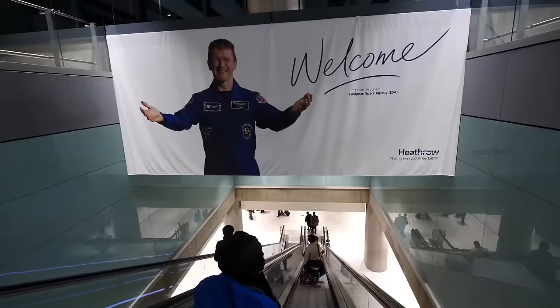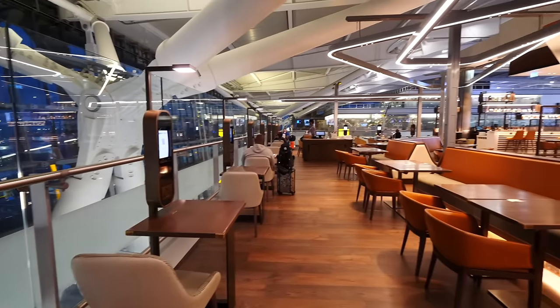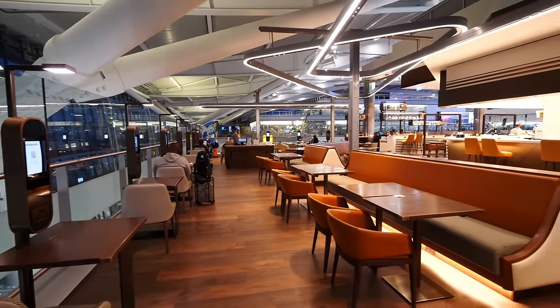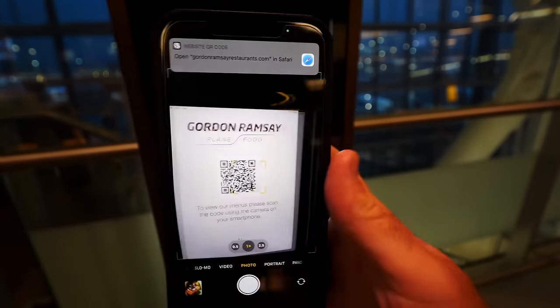I'm here in London Heathrow at Gordon Ramsay's plain food restaurant. Love it. Look at this place. Incredible. So you have this little table here on the left, and here you have the menu. So you just use the barcode. So here we go. Perfect.